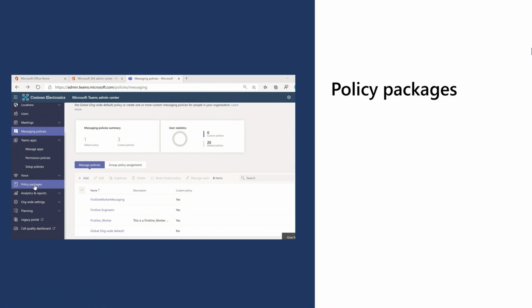There are other policies that you may find useful to review and consider when it comes to implementing the right experience for your Firstline workers. Some of these policies that come to mind include meetings, live events, call-in, call park, caller ID, emergency calling, you name it. We have quite a lot of policies.